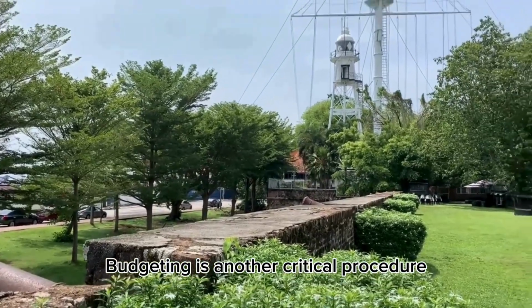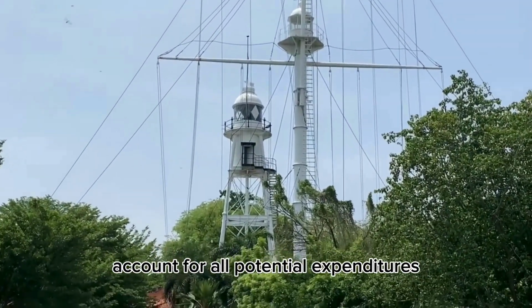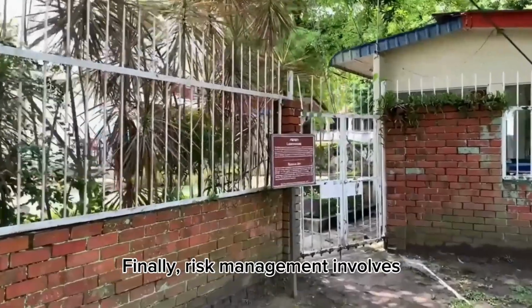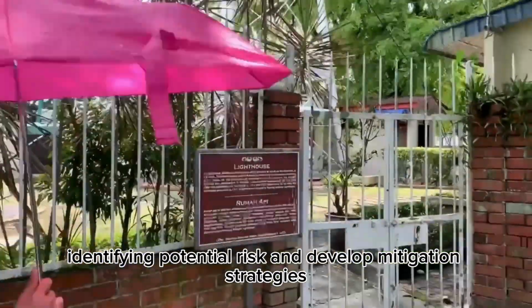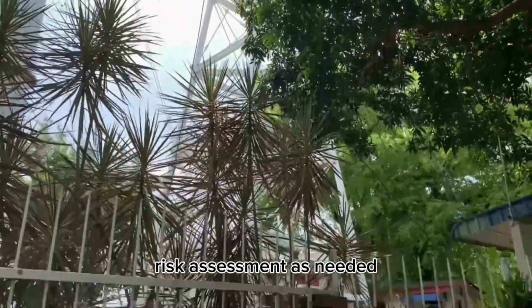Budgeting is another critical procedure where site managers craft realistic and comprehensive budgets that account for all potential expenditures and closely monitor expenses to prevent overspending. Finally, risk management involves identifying potential risks and developing mitigation strategies while continuously monitoring and updating risk assessment as needed.